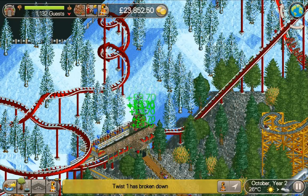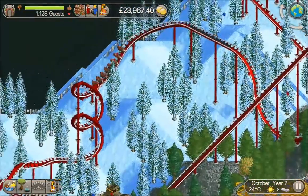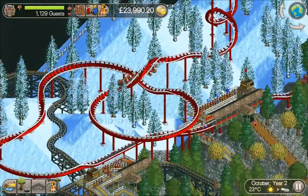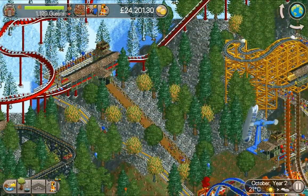Decent stats on that. So it goes up, nice drop into a cobra roll, back down, a few fast bends, brake run, some corkscrews, little barrel roll, and then back to the station via a few bends. So only a couple of days to go then.